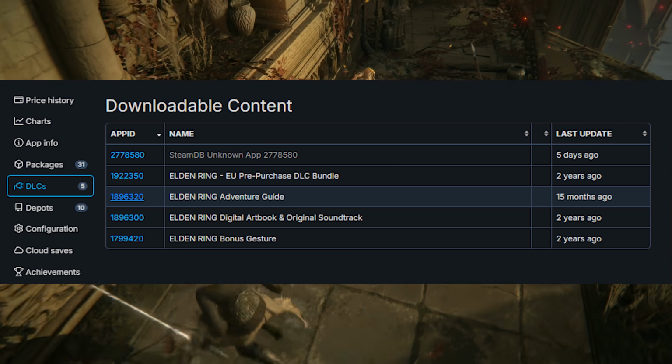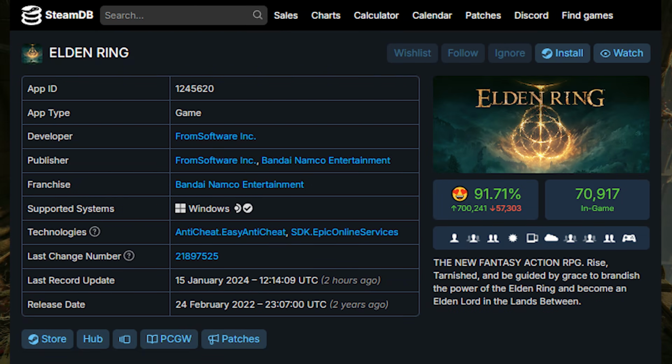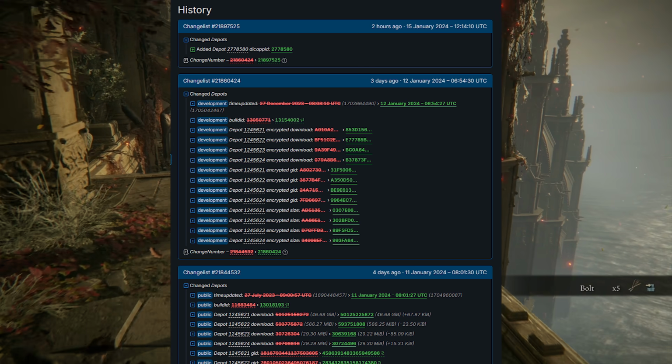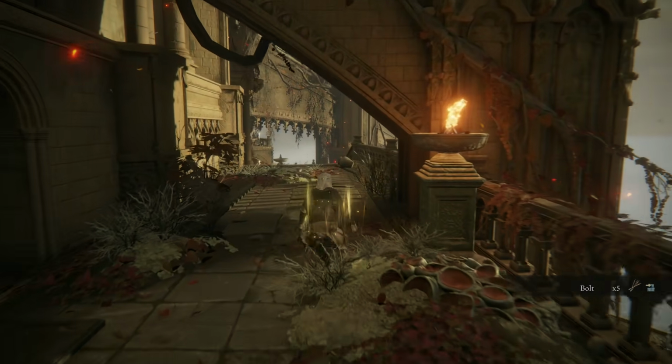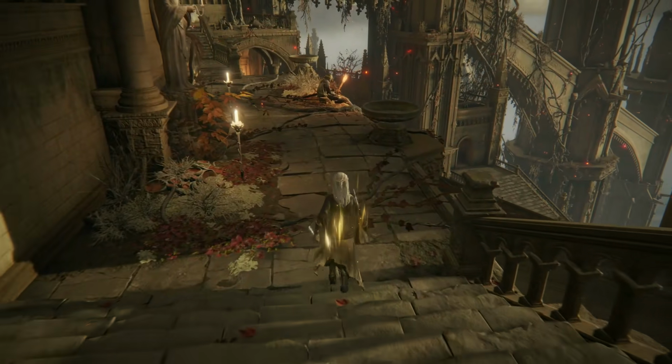Now if you have no idea what you're looking at here, let me go ahead and break it down for you. SteamDB is a website that allows you to see public changes to the files of PC games before they actually go live with an update. These are not leaks, these are not rumors, this is official work being done on the game, allowed to be seen publicly by the developers. We've been able to use this website to predict things like patches and updates in the past.